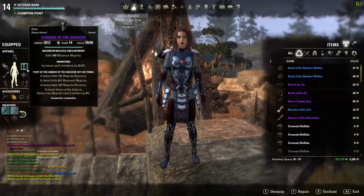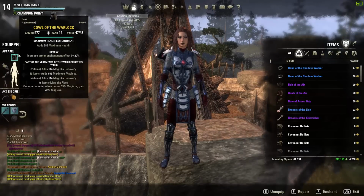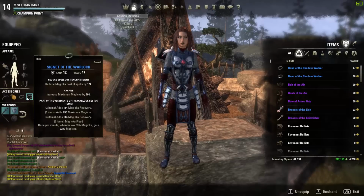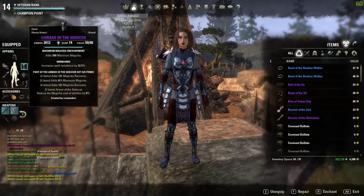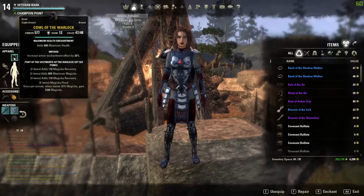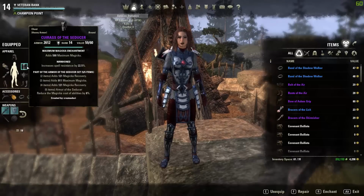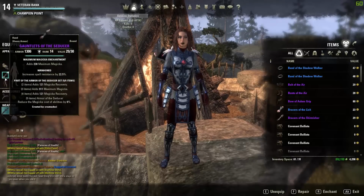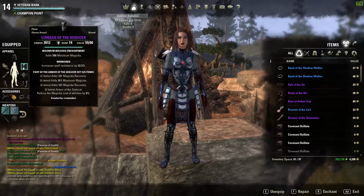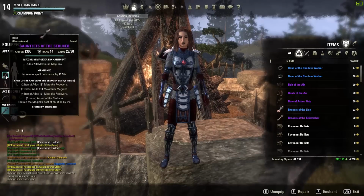I'm running 5-piece heavy armor and 2-piece light. My 2-piece light is dedicated to the Warlock set, and I'm running 5 pieces of Warlock. I got Magicka enchants on everything except for health on my Warlock head and health on my Warlock shoulders. I got Magicka enchants on my 5-piece Seducer heavy armor, Magicka on all of them, and I do have quite a bit of gold, so I ended up using Nirn on all of my pieces as well.